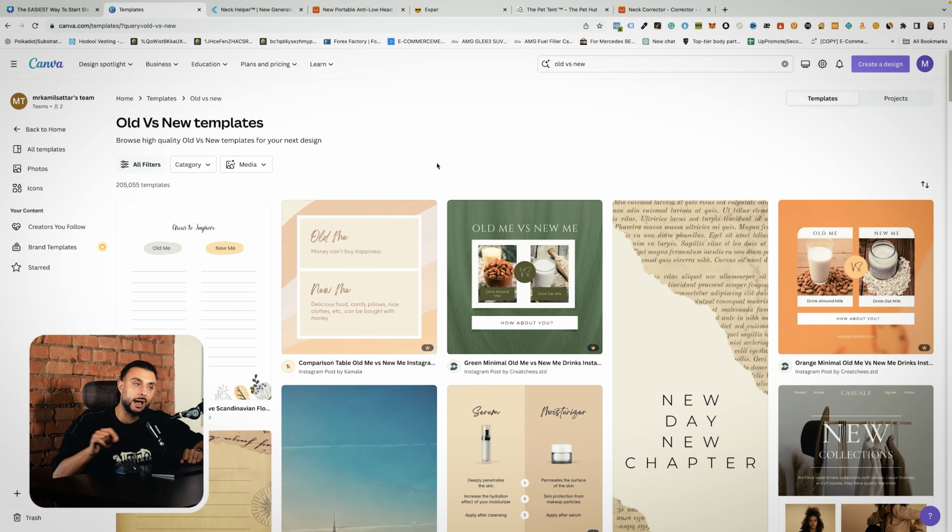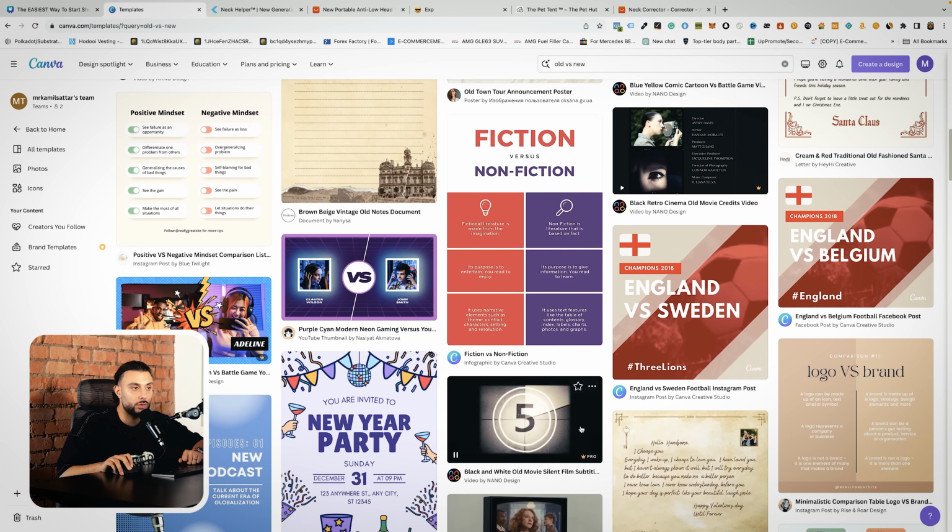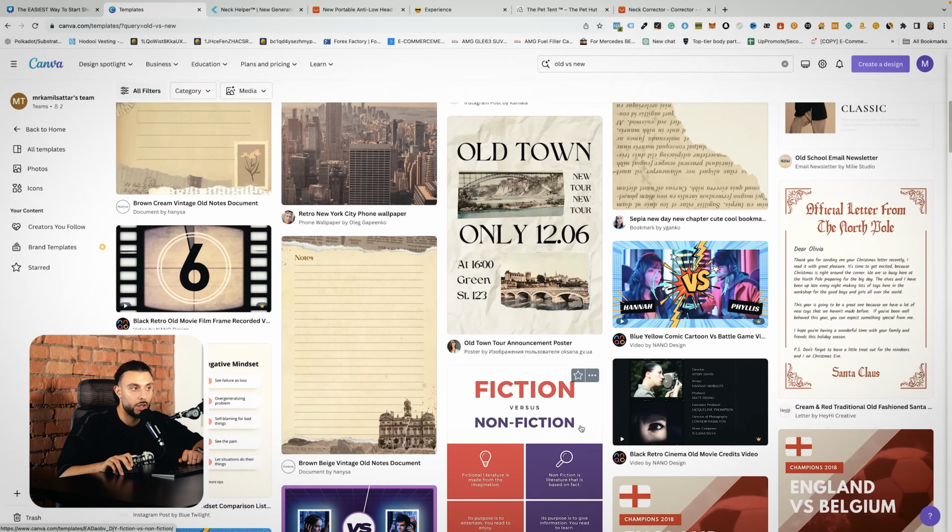Now if you type in on Canva old versus new, it should show you an image here where you can compare your competitors to you. It shows a side by side, and you can do competitor versus us and then do the same thing here, or you can reuse any of the other images that you find that you quite like, but this has got to be one of my favorite ones to use as a template.